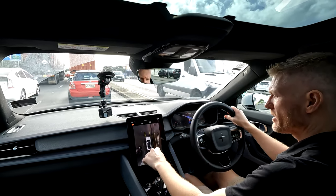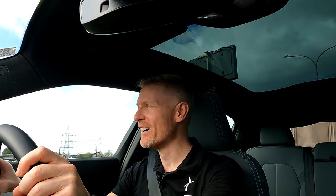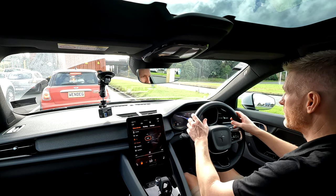Oh man, I gotta put this thing on recirculate because that Mini is blowing smoke. How is that legal, man? That's disgusting. Hey, cancerous. Man, I'm cranky now, aren't I? How about that? How cranky am I? Okay, so it turns out towing a caravan in Auckland Central is not good for your mental health.